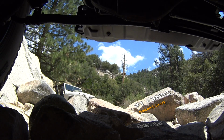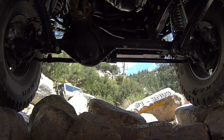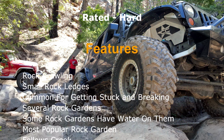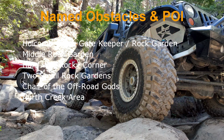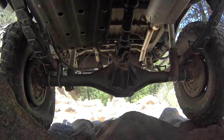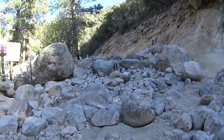My number 1 favorite trail in the Big Bear Holcomb Valley area is Holcomb Creek. The trail is rated difficult for many great reasons. With 5 unique rock gardens, this trail provides plenty of excitement and entertainment. The trail has several different points of interest that people go there for. The first one is the South Gatekeeper. At roughly 100 yards long, this is the longest rock garden on the mountain.